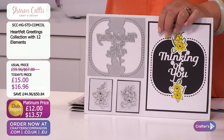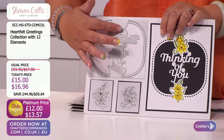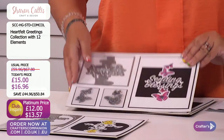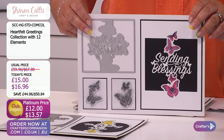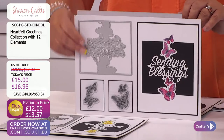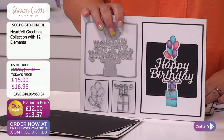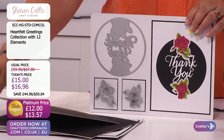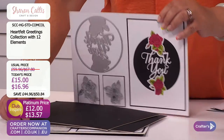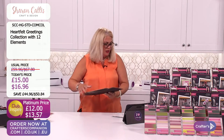And as we saw from the show earlier, those stamps fit perfectly into these little spaces in your actual die. So that's the thinking of you, that's the sending blessings with those beautiful butterflies, but of course you can use the stamps in all sorts of other ways. You don't just have to use them with this particular die. Then you've got happy birthday with the birthday presents and the balloons, and then you have your thank you with those different roses as well. Great price, £12 and platinum price, or $13.57. So wonderful.